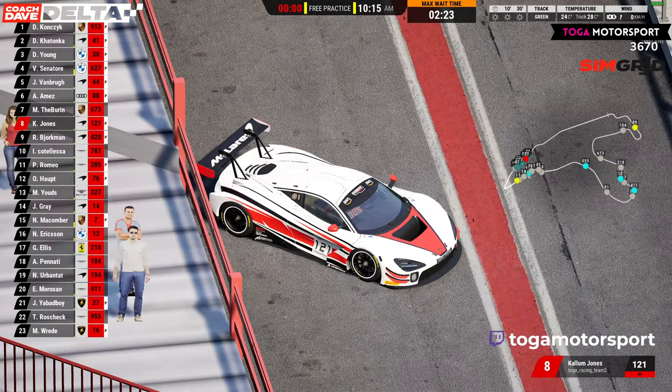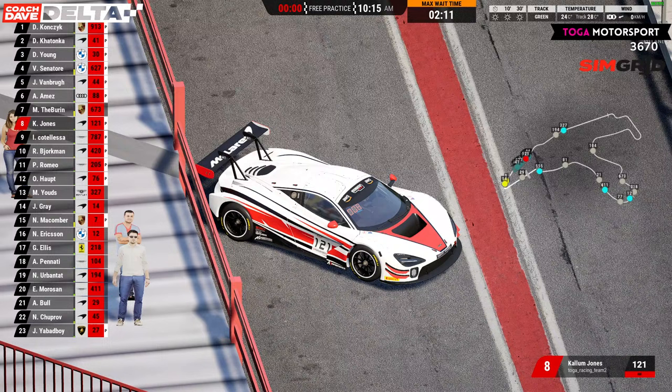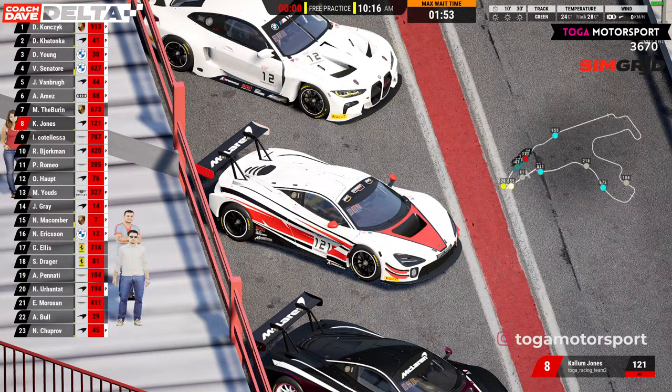and I will quickly just look up the format of the race here. I'm not 100% sure how long the qualifying is, but it is a 60-minute race, I know that much. So let's take a look here. It is 20 minutes qualifying. That is not enough time for a lot of cars at Spa, in my opinion. But then we have a 60-minute race, where hopefully we will have quite a bit of good racing.